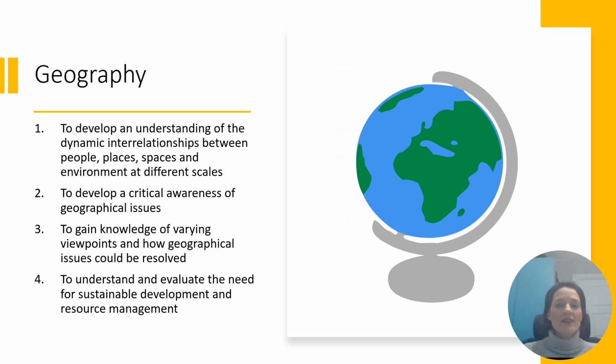The four key themes that geography looks at over GCSE and A-level are to develop an understanding of the dynamic relationships between people and places. Again, to develop a critical awareness of geographical issues in the world and to gain knowledge of varying viewpoints, and to understand and evaluate the need for the sustainable development of the world.